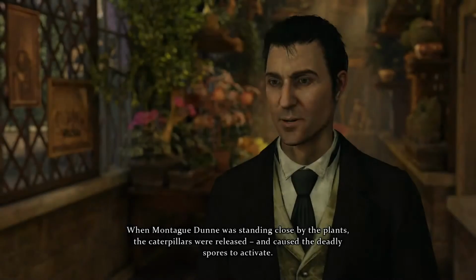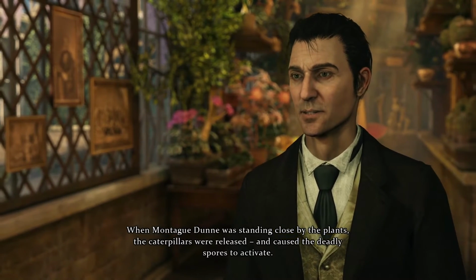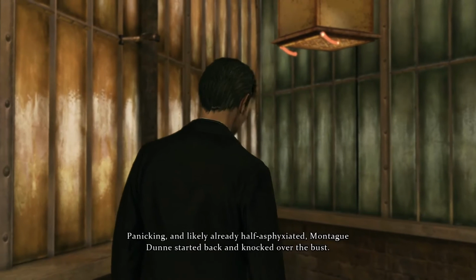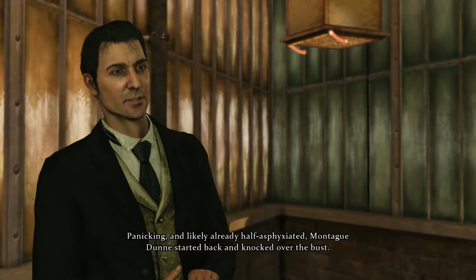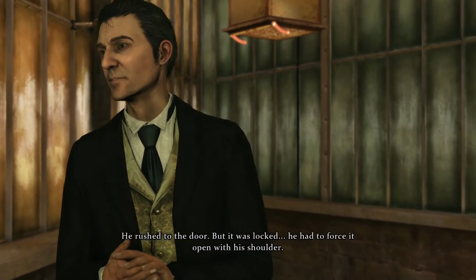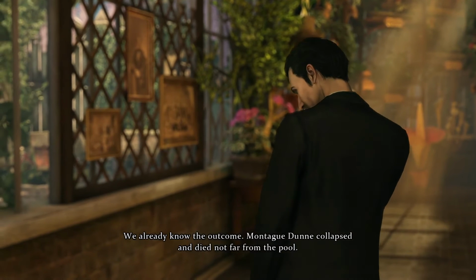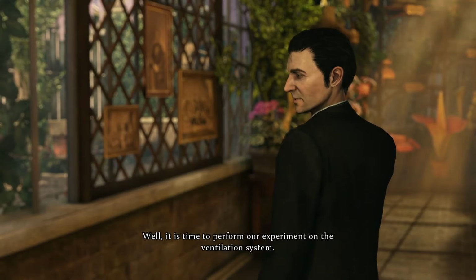When Montague Dunn was standing close by the plants, the caterpillars were released and caused the deadly spores to activate. Panicking, and likely already half asphyxiated, Montague Dunn started back and knocked over the bust. He rushed to the door, but it was locked. He had to force it open with his shoulder. We already know the outcome. Montague Dunn collapsed and died not far from the pool. Okay, it is time to perform our experiment on the ventilation system.